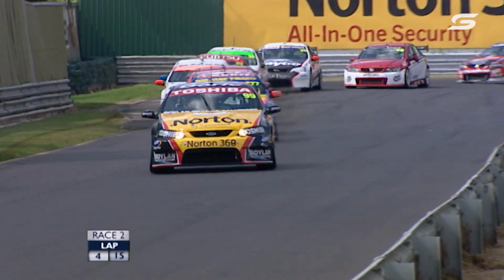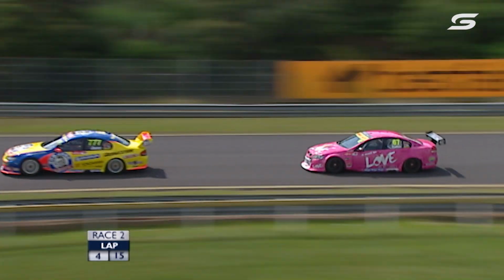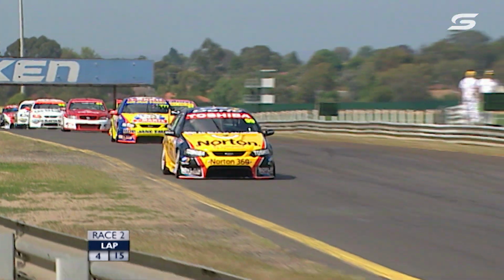He'll know he's behind a guy like Jack Perkins now, who has absolutely nothing to lose. So he's pushing. He doesn't have to think about points. He's just pushing as hard as he can to get the best result possible. Easy to forget too that Taz Douglas leads this race. Tim Blanchard second. But have a look at the fight here.